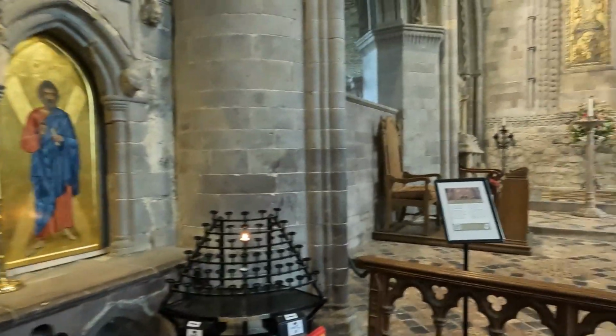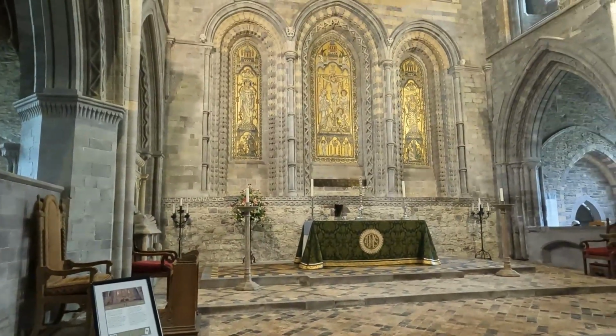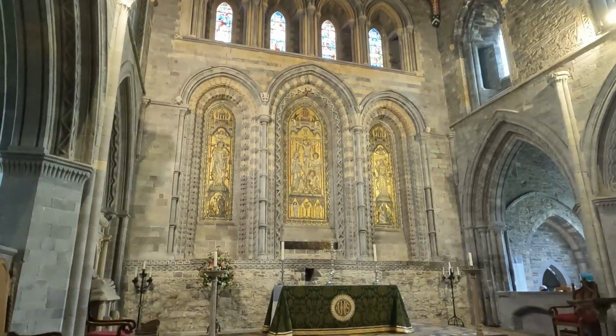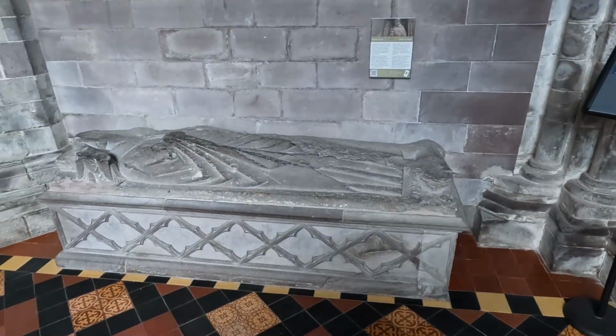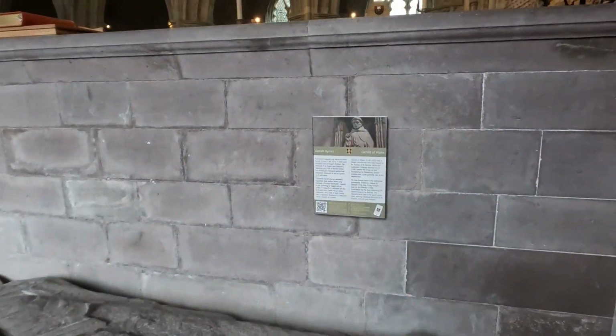Since the 6th century, there has been a church on this site. For the past 1500 years, prayer and worship have been offered to God on a daily basis, which continues to this day. In 1171, St. David's was visited by King Henry II, who noticed the need to enlarge the cathedral. The construction of the new church began in 1181 under the patronage of Peter de Leia, the Norman Bishop of St. David's.